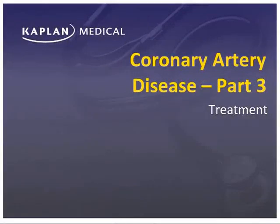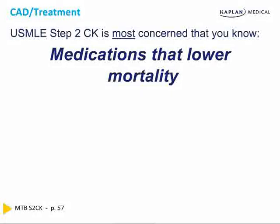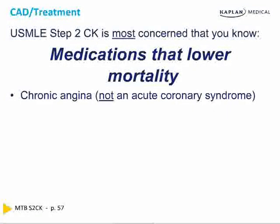Treatment is such an important question. We're going to do it as a separate section so that we get all these questions right. The single most important tested feature of cardiology on Step 2 CK by far is that you know which medications lower mortality. Indispensably important. Chronic angina is not an acute coronary syndrome, but in chronic angina, we use aspirin and beta blockers as the most important things because they will decrease mortality and delay progression of disease.